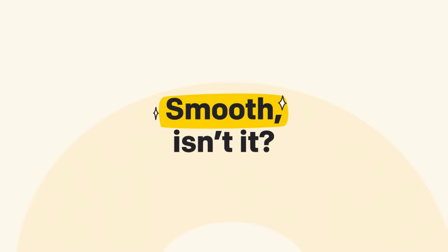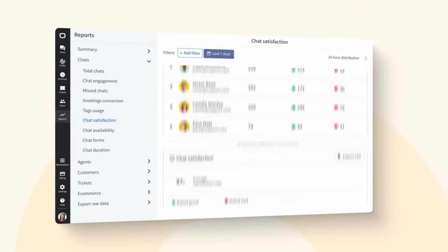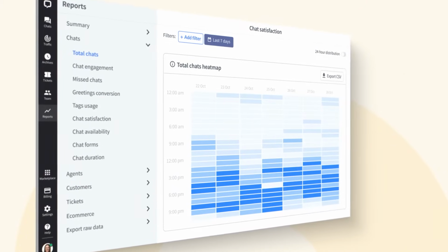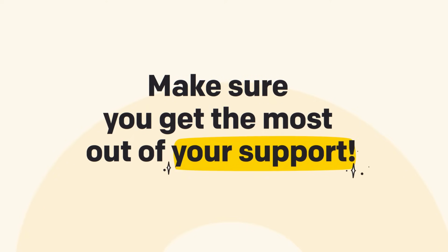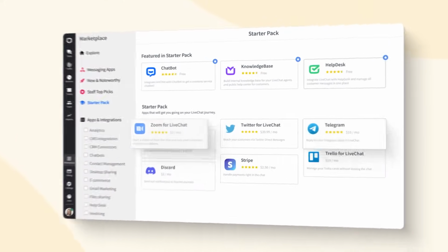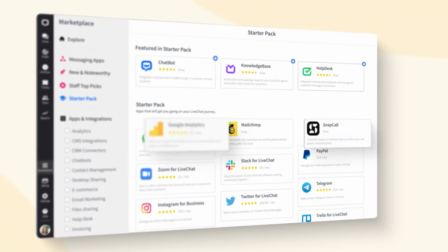Smooth, isn't it? And what do your customers think? Keep tracking their happiness with all the reports and statistics. Make sure you get the most out of your support. Connect to LiveChat with your favorite tools. Choose from over 200 integrations available in our marketplace.